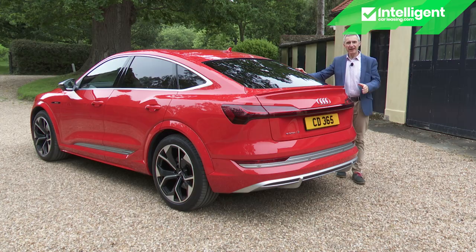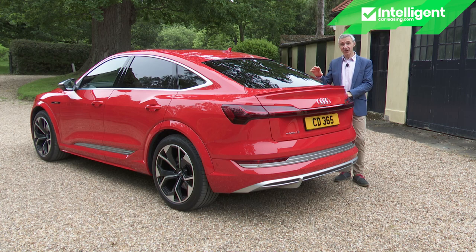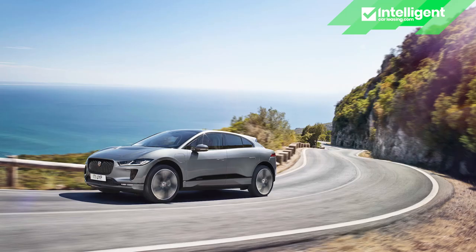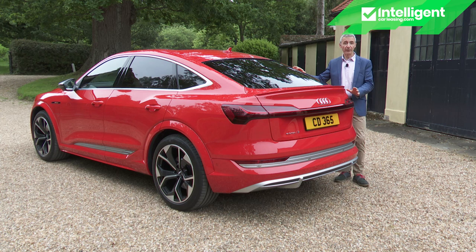The £73,000 price starting point for the e-tron Sportback 55 95 kilowatt hour battery model that most customers for this body shape will want prices this Audi a chunk above its two most obvious luxury EV rivals, the Jaguar I-Pace with a 90 kilowatt hour battery and the Mercedes EQC with an 80 kilowatt hour battery, both of which at the time of this test were priced from around £65,000.